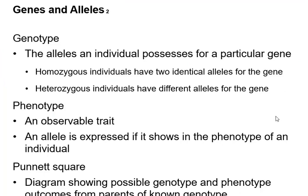If both of your genes are the same, then we say you are homozygous. If they're both dominant, then you're homozygous dominant. In the case of Arnold Schwarzenegger, he was homozygous recessive for the gene that gives you a cleft chin. If you have one of each, then we say you are a heterozygote.